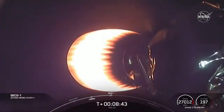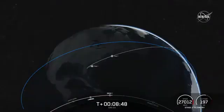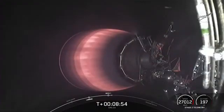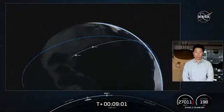SECO. Nominal orbit insertion. And we did get confirmation of both SECO, second engine cutoff, and a nominal orbital insertion.